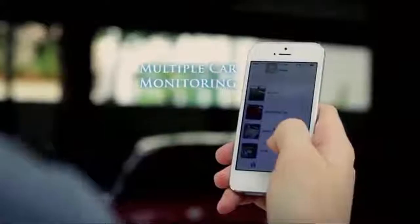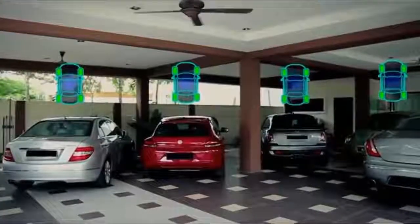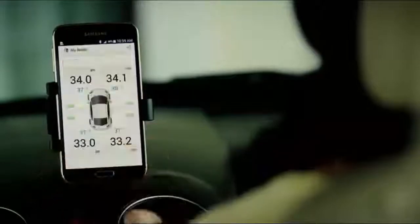Have more than one car? Phobo Tire monitors multiple cars simultaneously. You can even share Phobo Tire with others through our cross-pair technology. And it's great for families, no matter who is using the car.